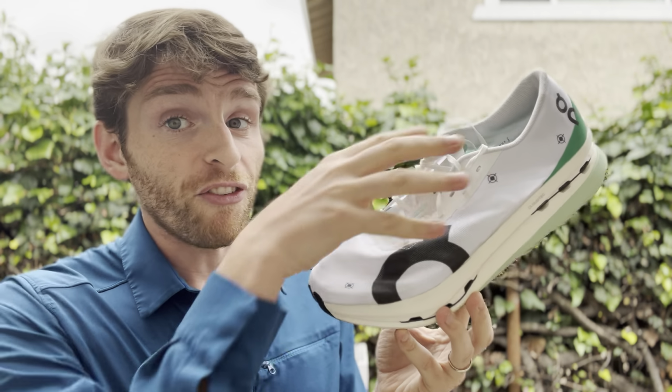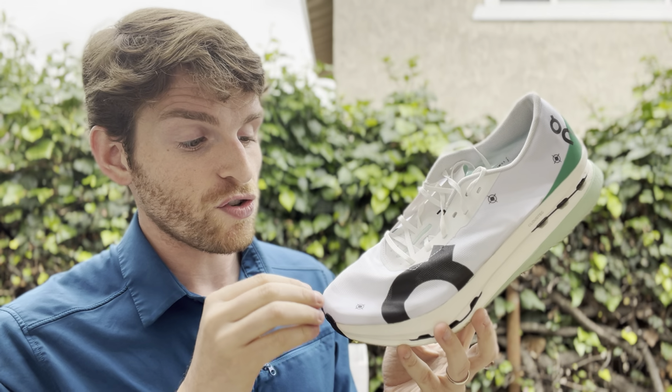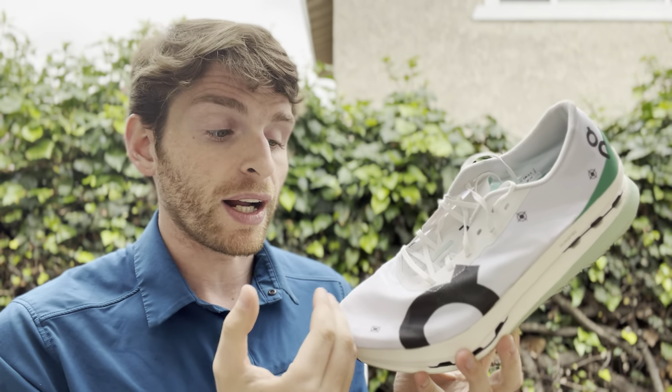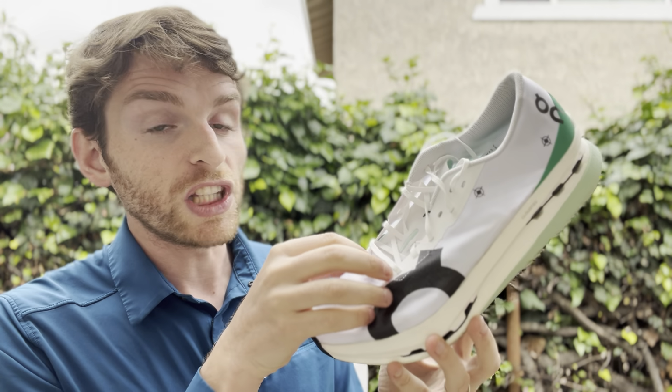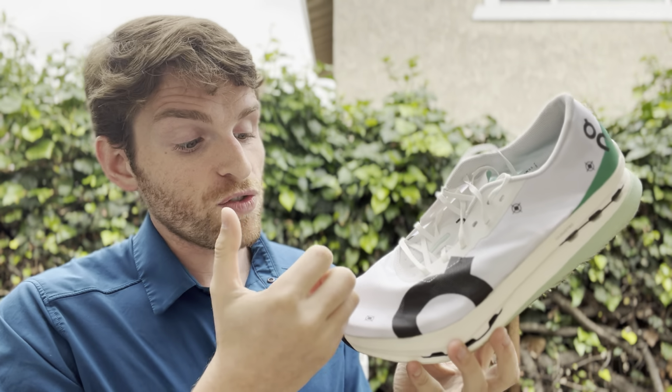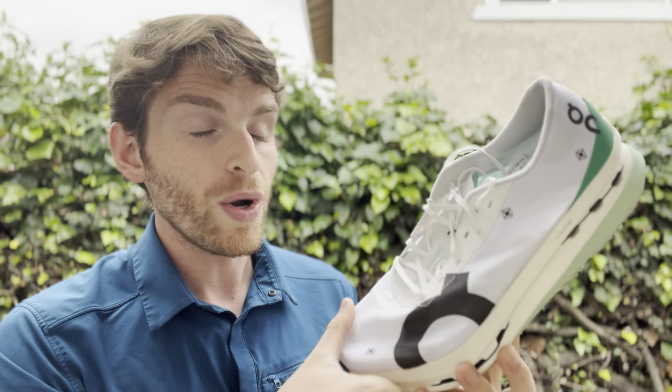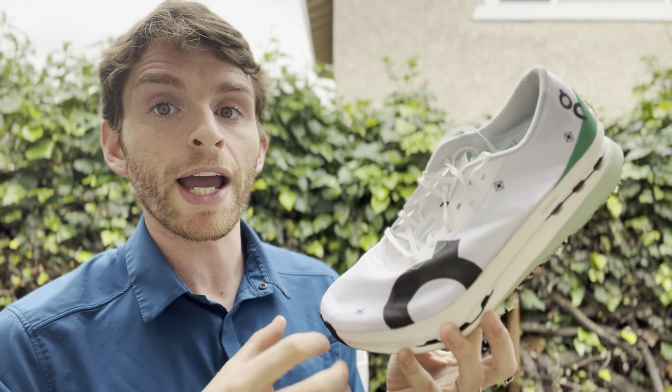Let's go into the fit first, because that's where things are somewhat similar to the last version, in that it does feel slightly long. I can't tell if that's because there's a little bit more width in the upper. I've got a little over a full thumb's width between my toes and the end of the shoe. It does feel a little bit long when I am warming up in it.